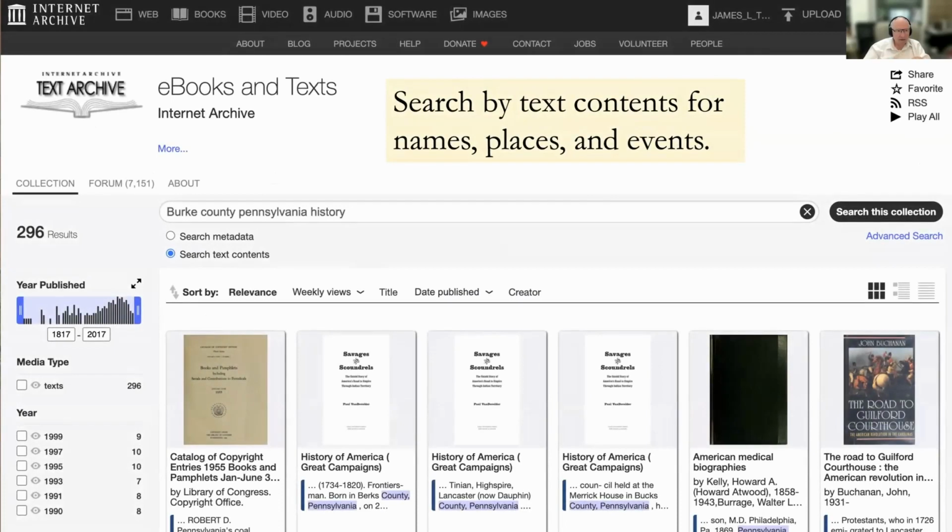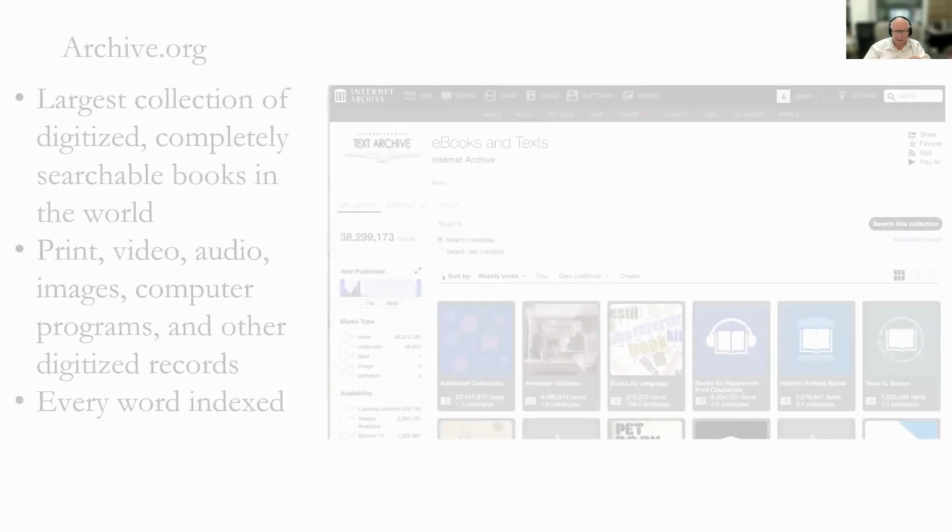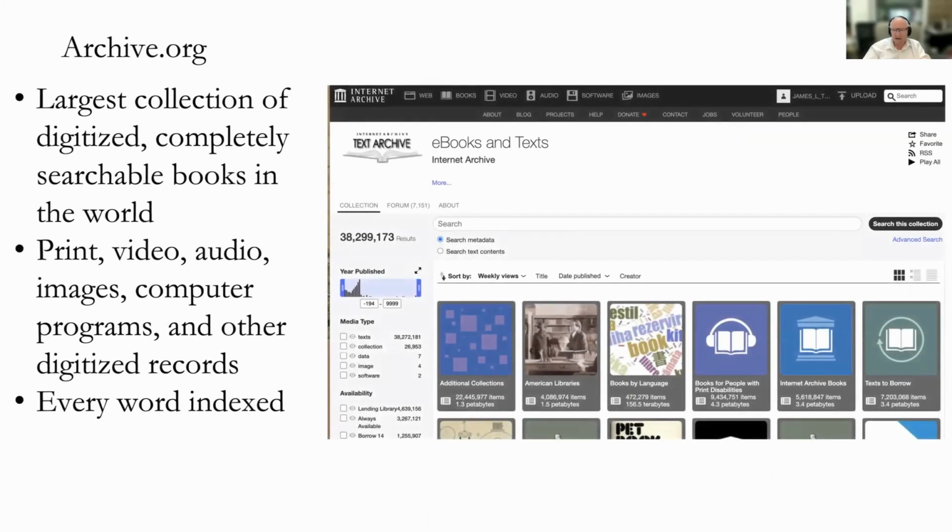So here's a blow up of it. And you can see what happens on a research. So what happened here is that I just looked at this and it's gone up almost 100,000 in the last month or so. 100,000 new books on this one website.